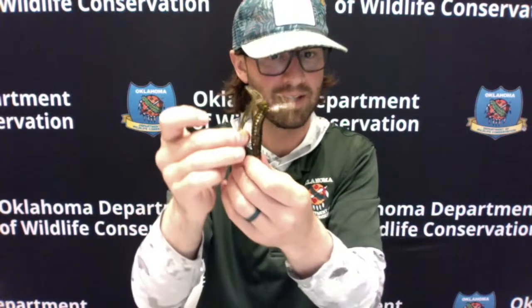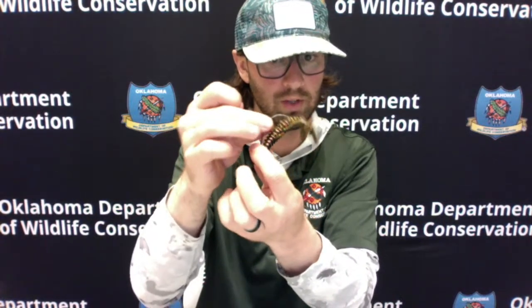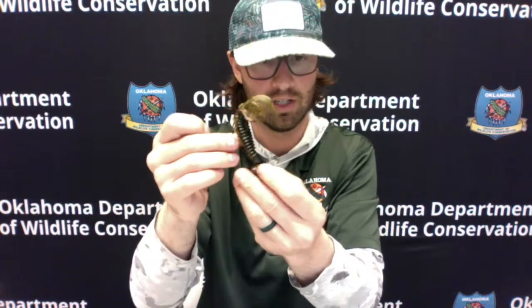You got the volume of the water to basically hold it up, so it just slowly flutters one way or the other. You could slowly reel it along the bottom and it would just be doing that, looking like some type of forage species that's eaten along the bottom, and that bass just comes down and scoops it up.